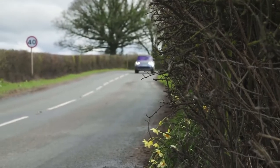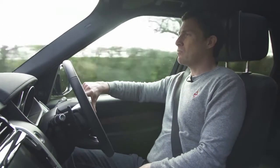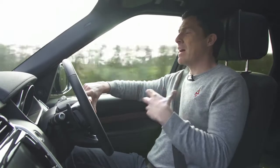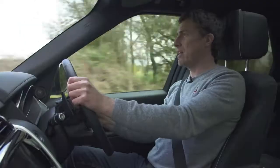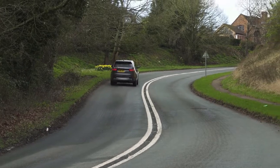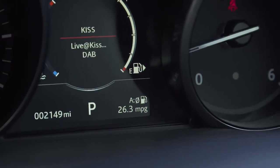Now, you can get this new Discovery with a 2-litre diesel engine, which claims to do around 43 miles per gallon, but I don't recommend you get that, because while it's all right when you're cruising, if you want to put your foot down, you do notice that it has to cope with this car's weight, which is still well over 2 tons. What you're going to want is the one in this car. It's the V6 diesel. It's relatively smooth and it's got plenty of punch. It's supposed to do around 39 miles per gallon. What am I getting? Well, the trip computer says 26 miles per gallon.